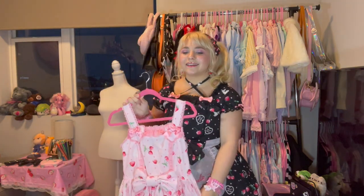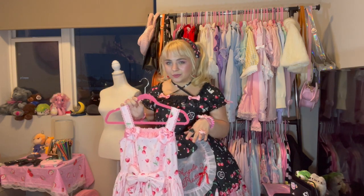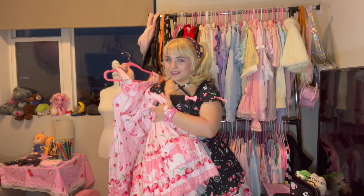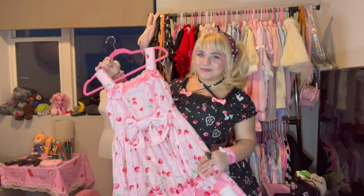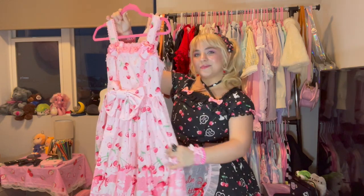And then probably about a week and a half later, while she was still getting everything together for me, this popped up. And this is my ultimate, my favorite cut and color of this print. And it also came with this apron, so it was kind of worth it. So I got both of these together, and it was a very happy day for me. So the Cherry Berry Bunny.